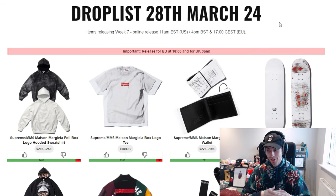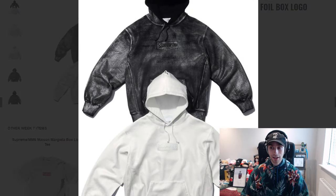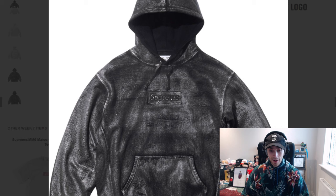Let's get into the items for the time being, because that's what truly matters at the end of the day. There's a lot going on. So we're going to kick things off with the foil box logo hoodie. Personally, I know that a lot of people like the black colorway for this. I'm kind of on the borderline of the white colorway. I know that white tones can get dirty very easily, but it's just one of those things for me. I just think that I prefer it overall. You've got some embroidery going on to the wrist. I'm pretty sure it's the same as what's going on here, which is just the MM6 logo or branding.